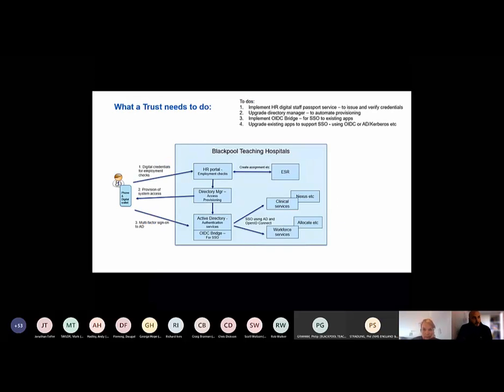They're going to talk about access and identity systems access shortly, but what a trust needs to do to enable systems access, well, there's a few different components. One of which is to implement a digital staff passport service, and another one is to automate the provisioning of accounts. Another is to implement what we're calling an OpenID Connect bridge, and then we need to ensure that existing apps are updated to support these standards.